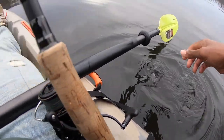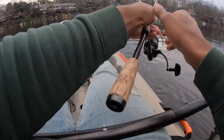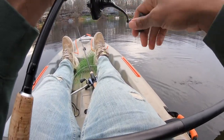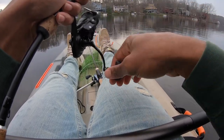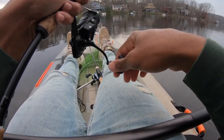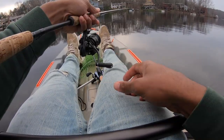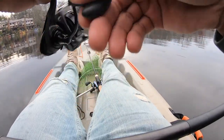Well, I think I found the juice. Now I just gotta find the big juice. Where them big juices at? Where y'all at? I know y'all are mixed in here somewhere. I'm basically just slow rolling this blade bait, just letting it barely get off the bottom, and they're coming up from behind it and just sucking it right up. Is this a drop right here? This is a drop. There's another one. I'm sitting on top of the juice right now.